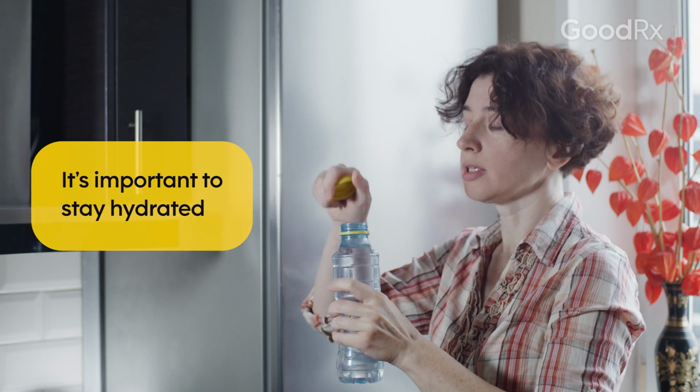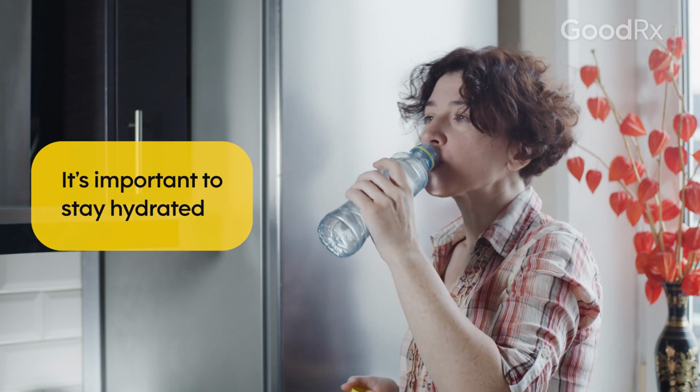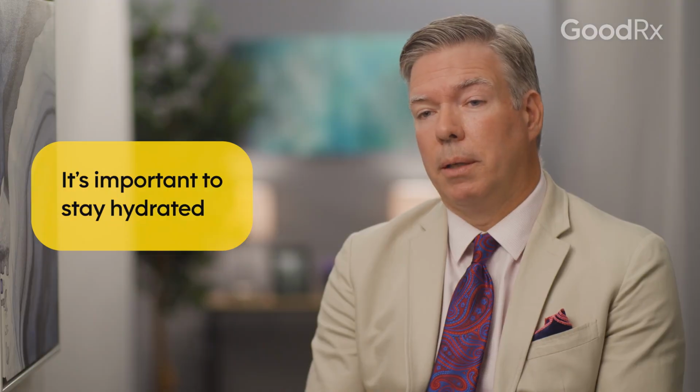The vast majority of patients we encourage to hydrate liberally, meaning we encourage them to drink water and other clear liquids up until the moment they leave their home.